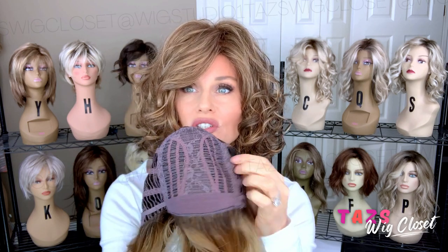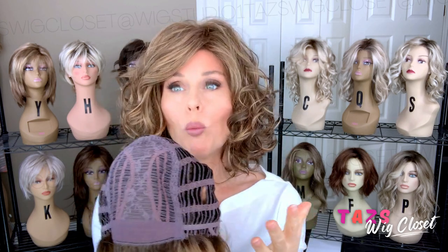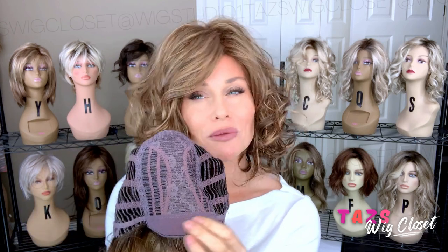So this is that traditional cap that I talked about, but actually it's an open cap. So what you'll find is a beautiful velvet piece right at the front. This is a nice, comfortable velvet piece. Like I said, it just feels so soft and easy to wear. Then you have some open wefts on the top.